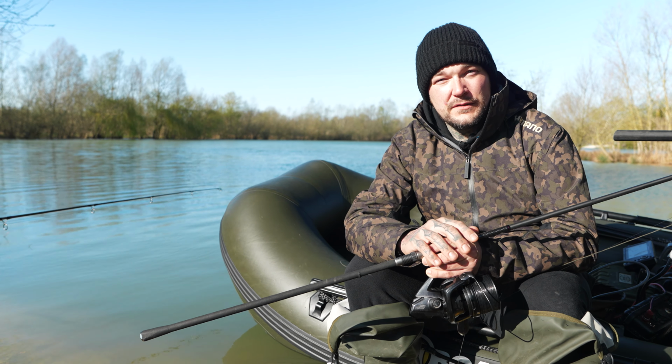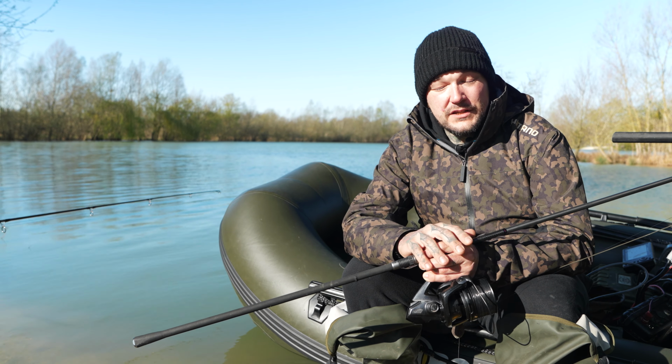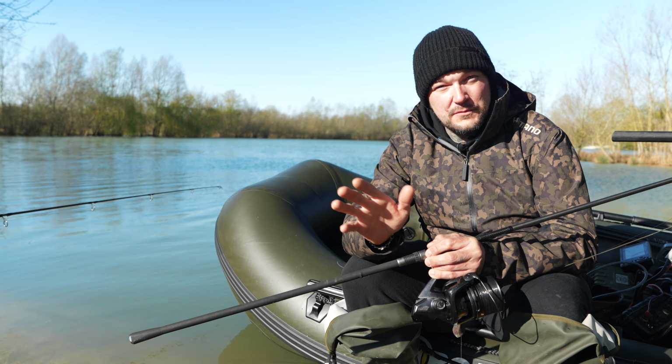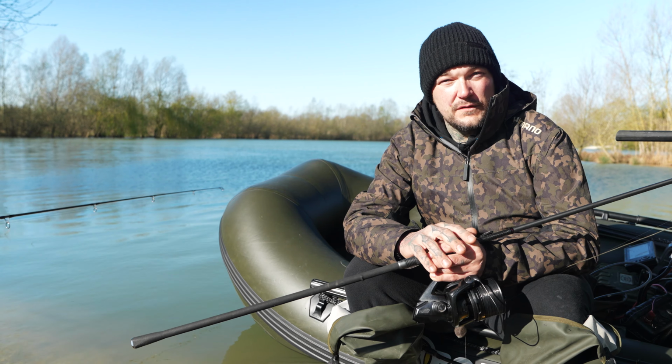So let's take a closer look at the benefits of a boat. For me, number one is definitely reaching spots you wouldn't reach or couldn't reach when casting, and you can drop your lead absolutely tangle free in whatever spot you fish. So those are, I think, the two main benefits of using a boat.